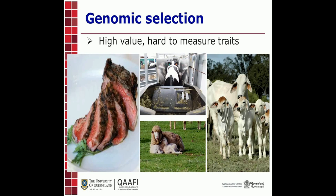So that's an example in dairy, but this genomic selection technology is also really good for traits that we've had trouble selecting for in the past. Traits that we've had trouble selecting for because they're either hard to measure or expensive to measure. And that includes things like meat quality, fertility. I've got an example here in sheep and in cattle, and also feed conversion efficiency, which is a very economically important trait, but very expensive to measure.